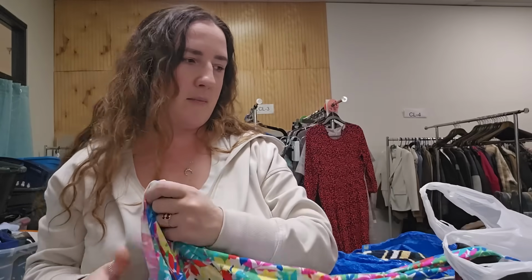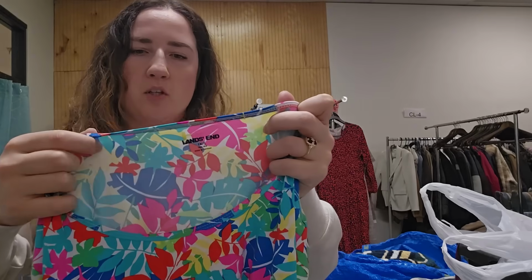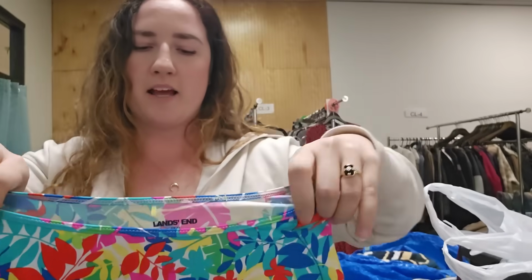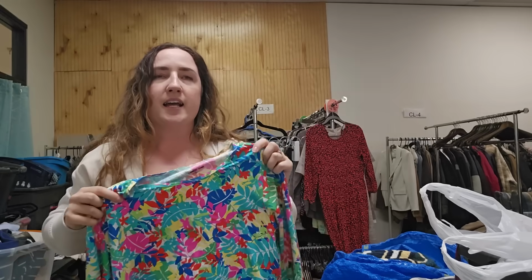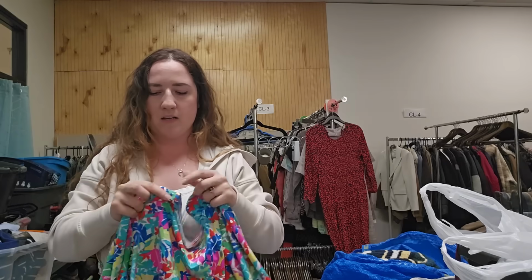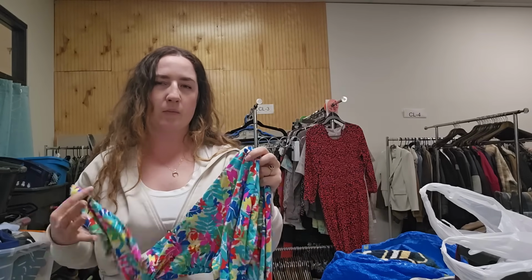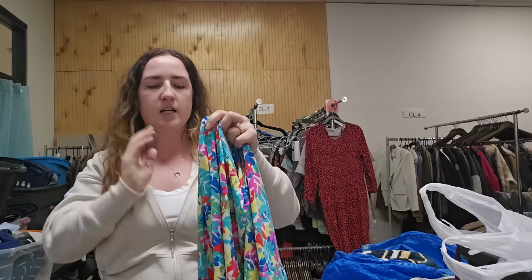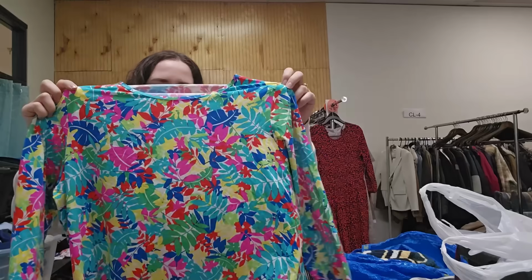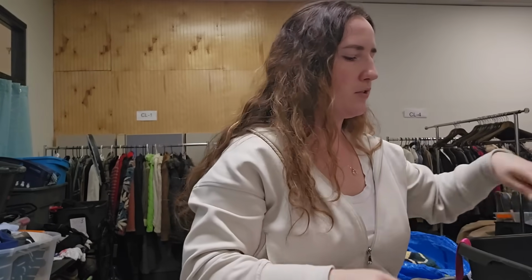All right, I have these in a bag because I actually have two of these, the exact same ones. So I'm going to do a multi-quantity listing. This is a Lands' End size large / 1X rash guard. In a lot of brands that you wouldn't normally get during spring and summer when everybody's swimming or going to the beach, rash guards protect from the sun and just make people feel more comfortable in the water. So I find that rash guards, especially in Lands' End, can do really well. So I got both of these. I'm going to list them each for $25.